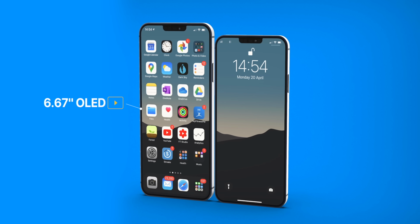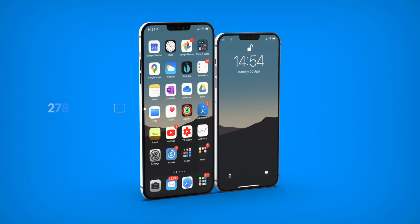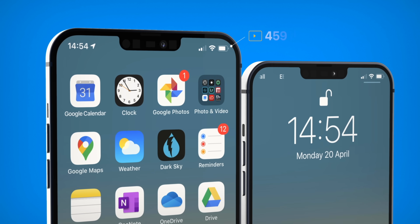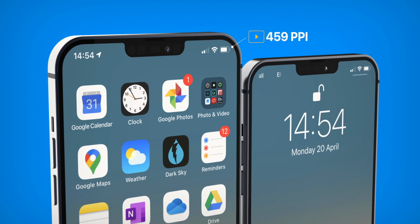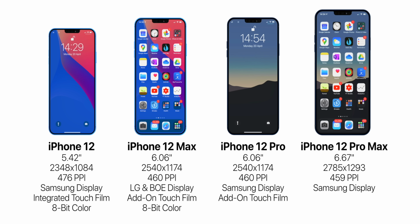And finally, the highest-end iPhone would be the iPhone 12 Pro Max, which would come with a massive 6.67-inch display, the biggest one we've ever had on an iPhone, with a resolution of 2785 by 1293. It would have 459 PPI, so just one more compared to the iPhone 11 Pro Max, and it would also have a Samsung display, but a touch panel will be integrated into the OLED display.